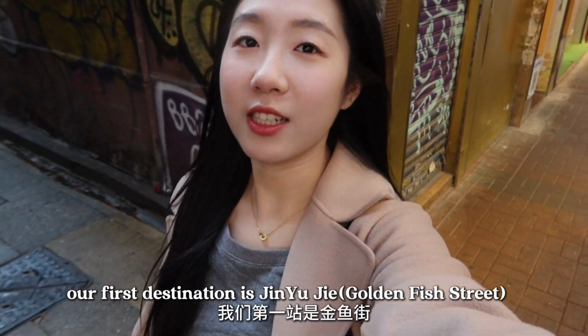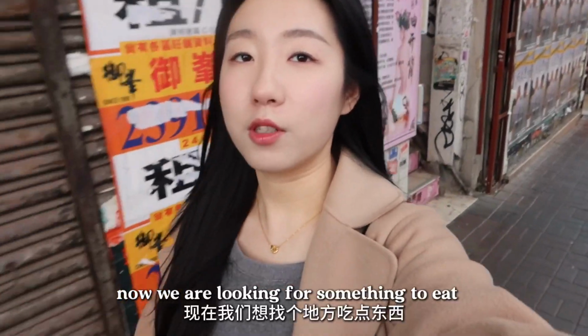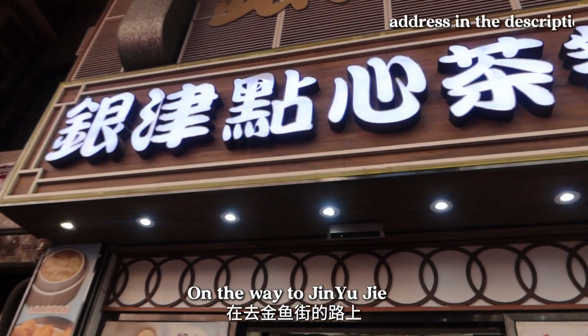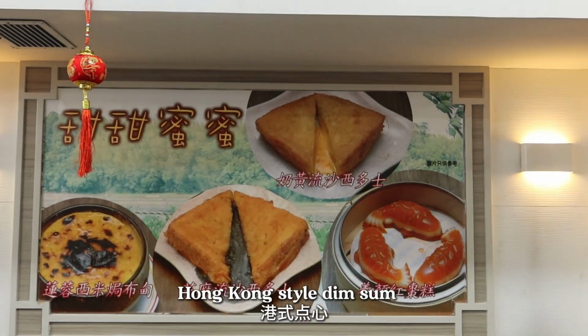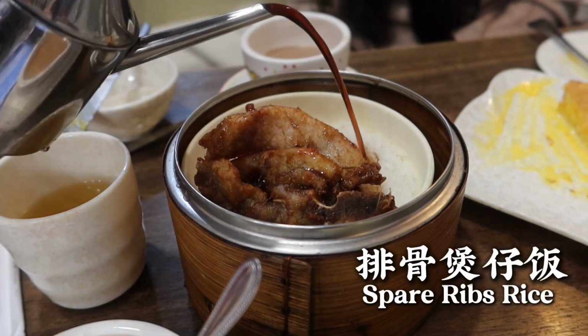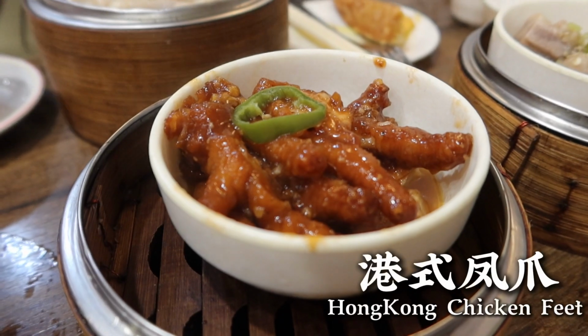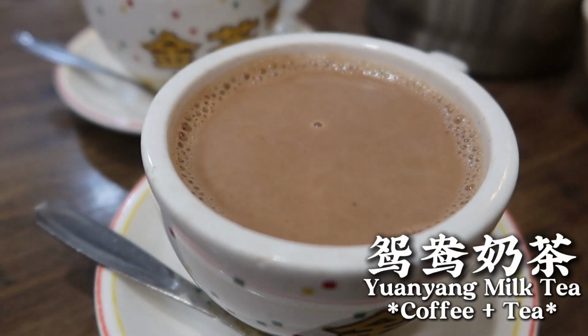Our first destination is Jinyu. We basically woke up at 6 in the morning. Now we're looking for something to eat. On the way to Jinyu, we stumbled upon an old restaurant that serves authentic Hong Kong style dim sum. We ordered a set meal for two, which included spare rib rice, steamed spare ribs, and Hong Kong style chicken feet, and toast. I also ordered Yuan for drinks.